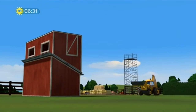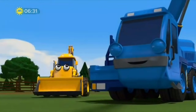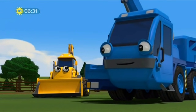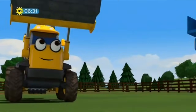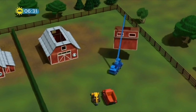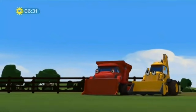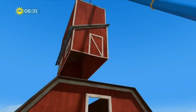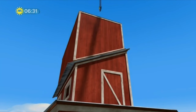Exciting! A castle for sheep! You are so creative. Oh, thanks. Now let's put my masterpiece together. Why is there a hole in the roof? Sheep tower going down. Oh, now I get it. The tower goes into the hole.